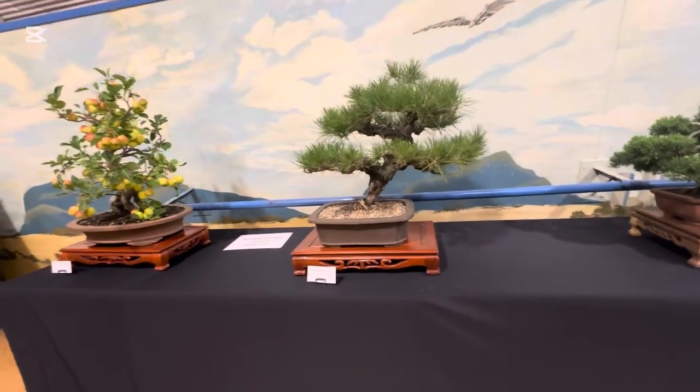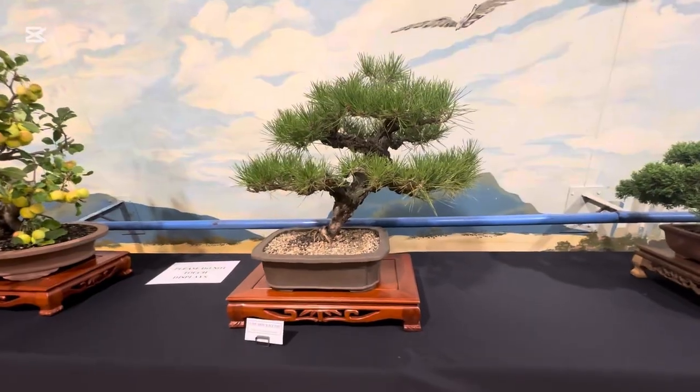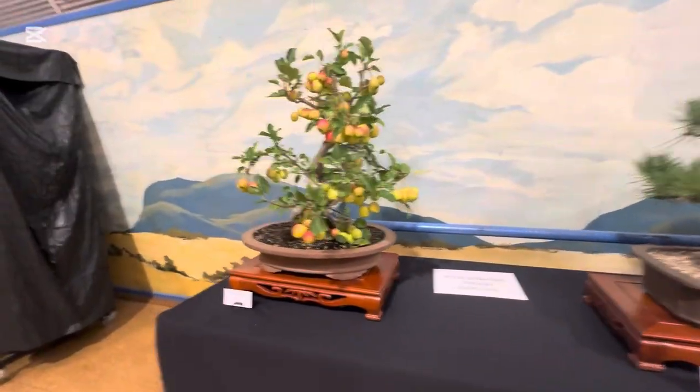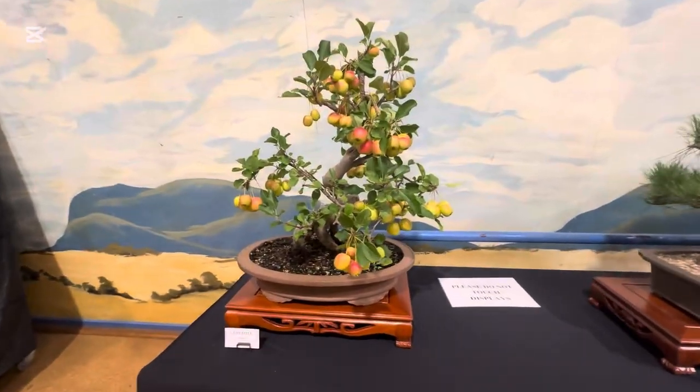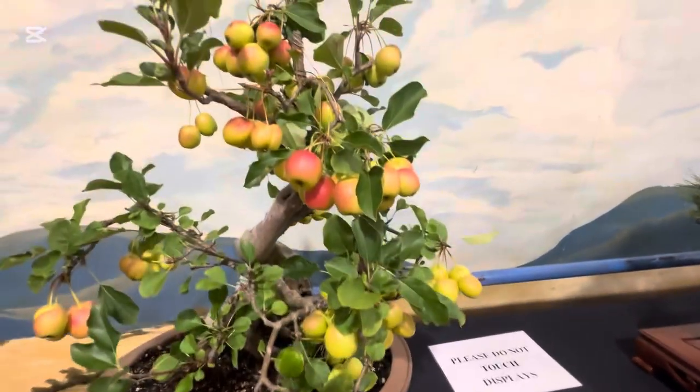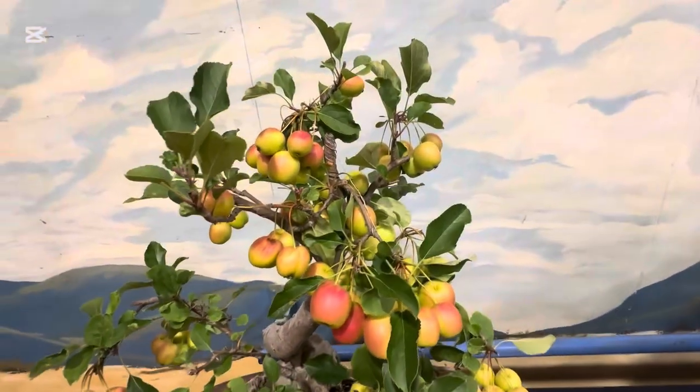Another pine on display. The seagull hovering above it. It's pretty good. And a lovely crabapple to finish off the display. These fruit are a lot bigger than the others, but looking very nice.